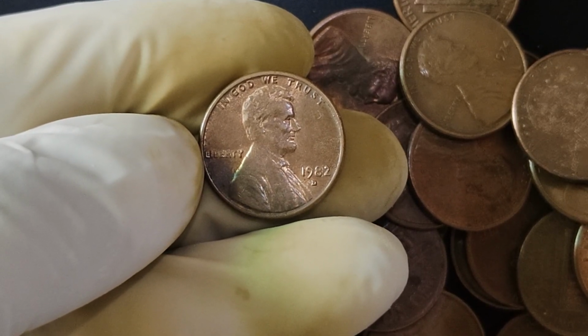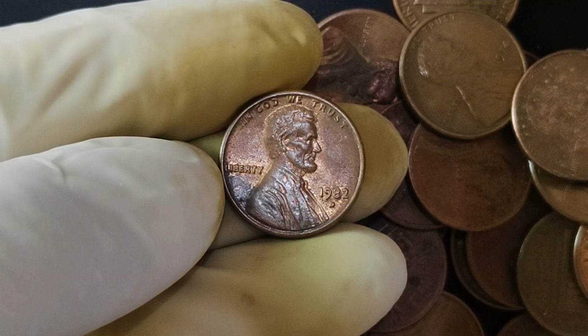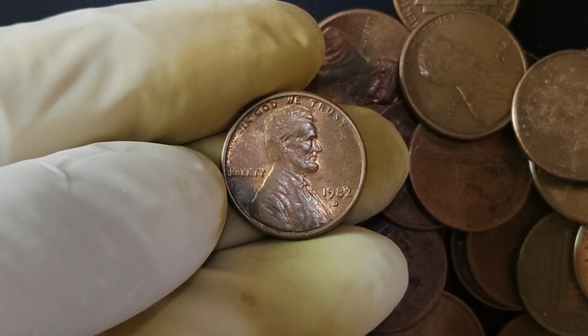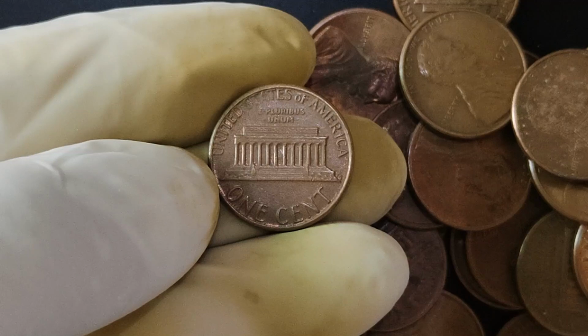This change happened midway through the year, which means there are both copper and zinc pennies dated 1982, and both can carry the Denver, or D, Mint mark. But here's where things get really interesting. Some of these pennies were made with the wrong composition, which has driven their value through the roof.